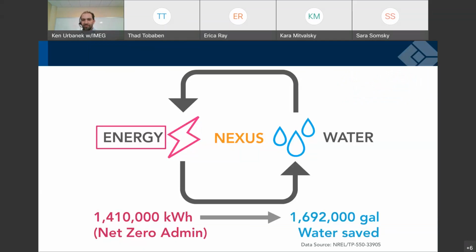So when you look at our energy savings across that admin building, it's about 1.4 million kWh. And so when you can tie that to a type of energy, if we just had traditional evaporative cooled cooling towers, that probably would have required over the course of a year a significant amount of water. So again, this is where that energy water nexus comes into play. Saving energy, we're then saving that water.